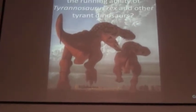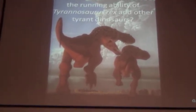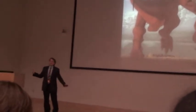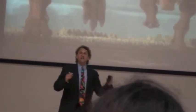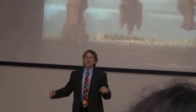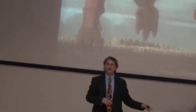Speaking of moving, what can we say about the running ability of T-Rex and other Tyrannosaurs? Now, ideally, we would have nice trackways, because if you've got a nice long trackway of football after football after football, you can actually do a couple calculations and work out how fast that animal was going at the time it made its tracks. Now, it's not going to be its maximum speed, because the environments that preserve these tracks are normally muddy, slippery environments, and not many animals are going to run at top speed in those.